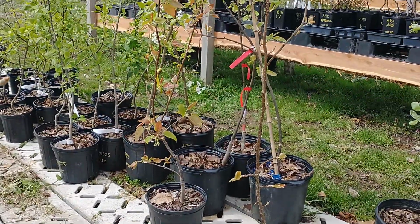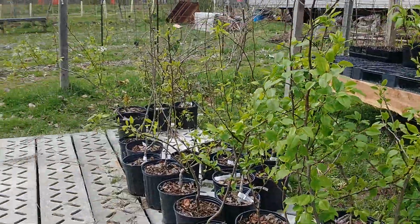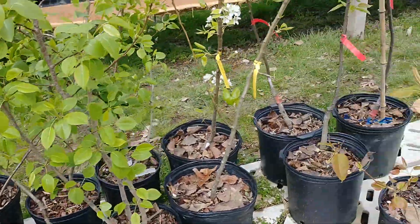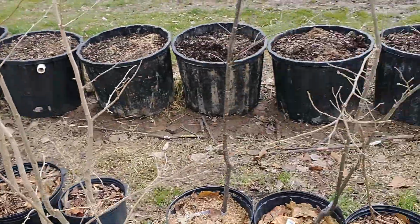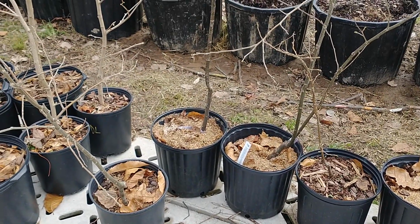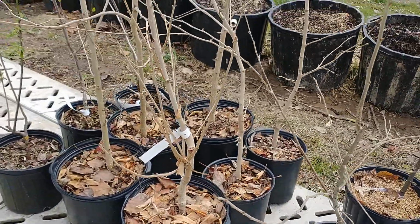We have a few Asian pears. A fair amount, a pretty decent selection of pears left from last year. The regular pears. And we've got, I don't know, half a dozen Asian pears there. Over here we've got some chestnuts. 2 grafted ones there, I believe. And then the rest are seedling Chinese chestnuts.